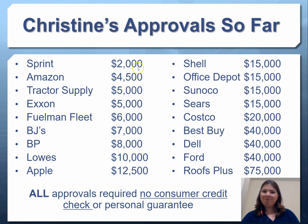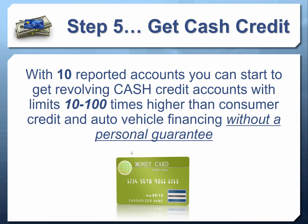Again, you can see how the limits grow from 2 to 5,000 in the early stages, to then moving into 10 or 15,000 stages, 15 in the middle stage, and then in the end, about 6 months in, getting the 20, 40, even $75,000 limit account. So you can see what's really possible as you continue to build business credit.